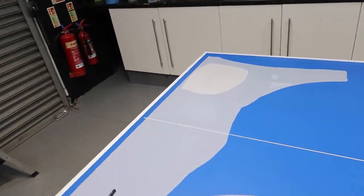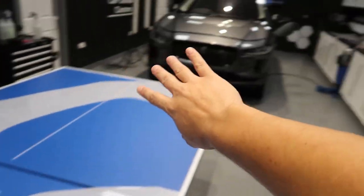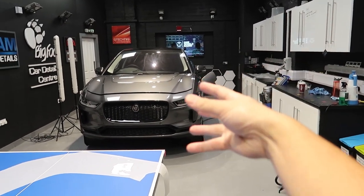So I did it. I've got it here and I'm going to have a go today. That way, if it all goes horribly wrong and I can't do it, I've still got the original way Xpel want it done, and I can pop it on.